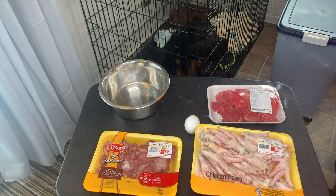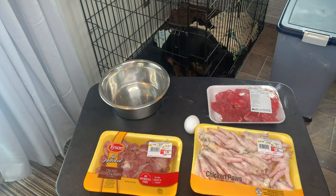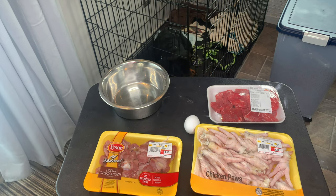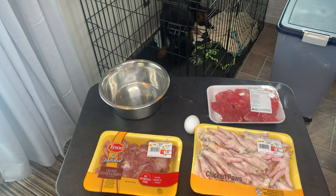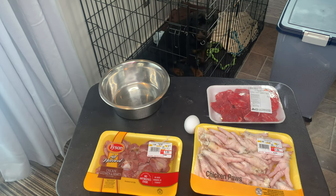I'm always gonna have food on standby, just in case I can't make it. You have a snowstorm, you get sick, or something happens and you can't feed raw food, or the food goes bad, or if it's too frozen. You always wanna have some kibble on standby, just in case. So Gunner, he saw that, he smelled the food, so he's definitely reacting to that right now. You're gonna eat in a little bit, Gunner.